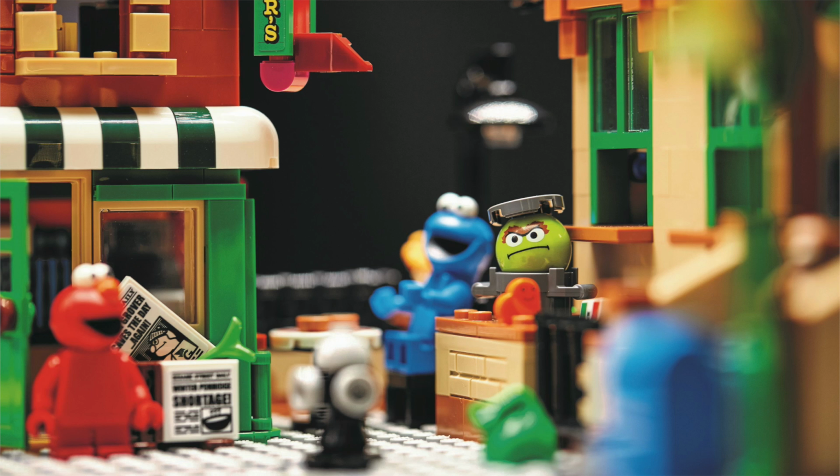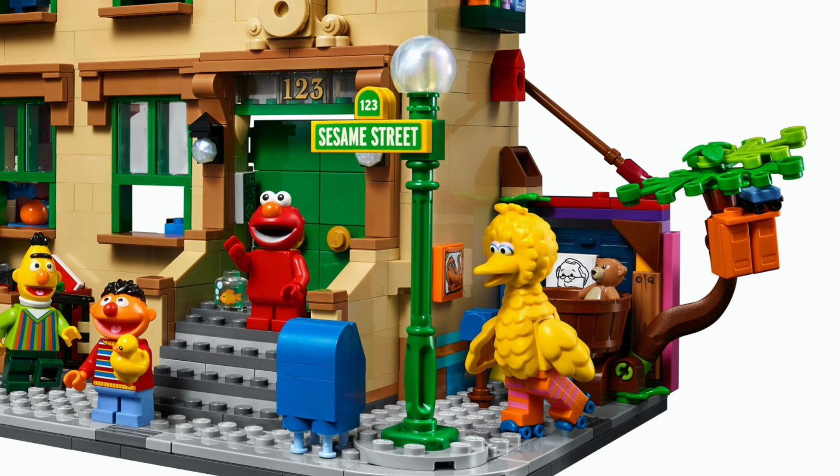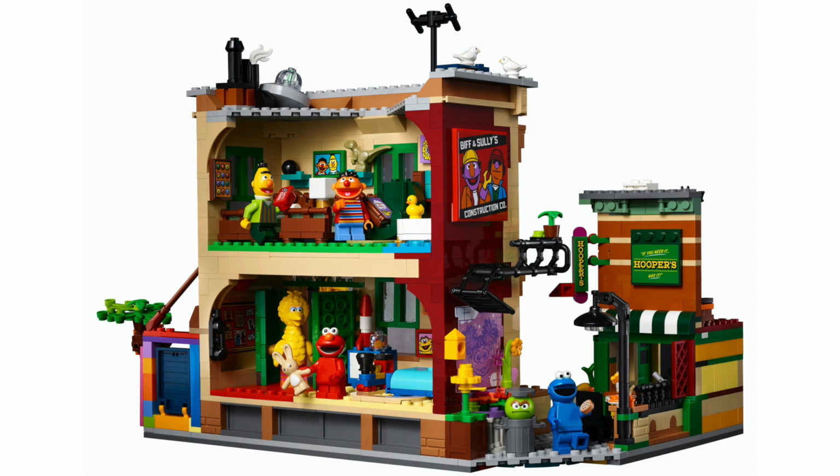The builds are pretty straightforward, but they capture the overall feel of Sesame Street so well, and there's tons and tons of Easter eggs thrown in. And they absolutely nailed the Sesame Street sign and lamppost. On the far right we've got Big Bird's nest and his teddy bear radar. Plus around back there's tons of interior sections to play in.